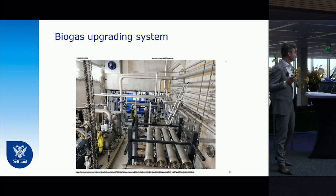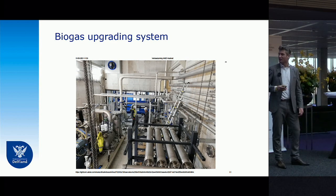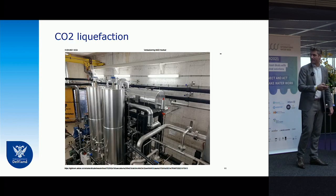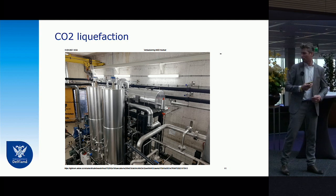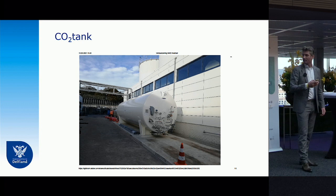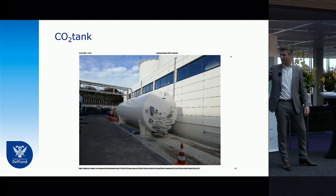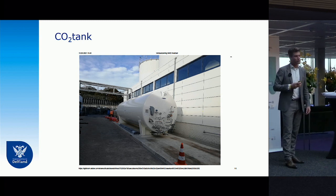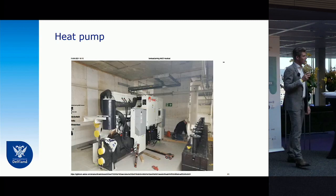Now I show you some pictures of the whole process. Here we see the biogas upgrading system with the membranes. This is the carbon dioxide liquefaction installation. Of course, you have a CO2 tank, and so you can distribute it. Then we have a heat pump.